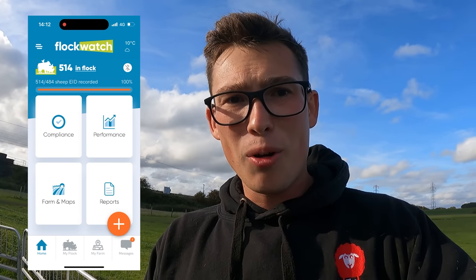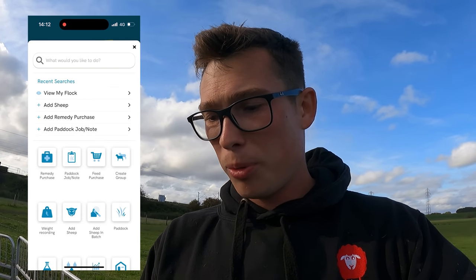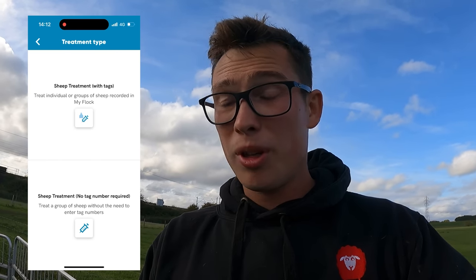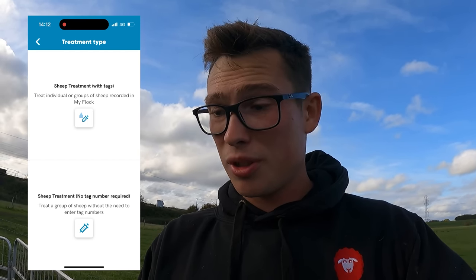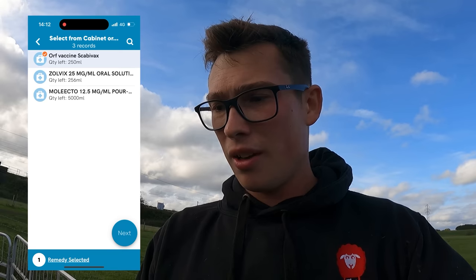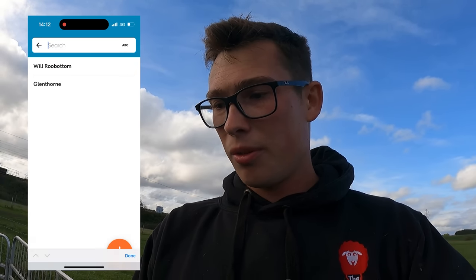Now what we have to do before we go on to the next place, I've already scanned all these sheep into the system. I've actually started to use the Flock Watch app. Today we're using the ORF vaccine, Scabivax. We've already put this into the app. If you want me to show you that in future, just let me know. Quite easily, all we do is press the orange plus button. We go down to sheep treatment. It's really simple. Then we use it using sheep with tags. We click on that, then go on ORF vaccine, Scabivax, which I've popped in just like that, and then it was administered by me.